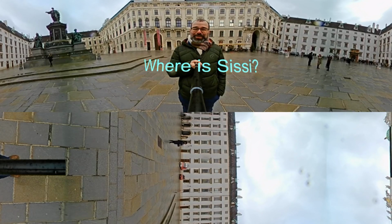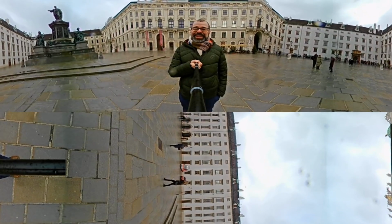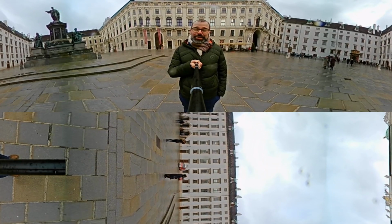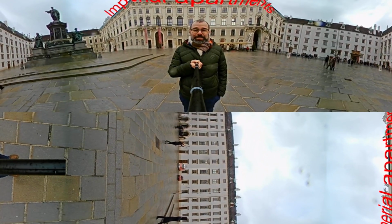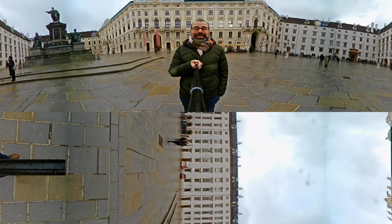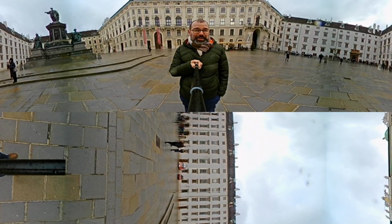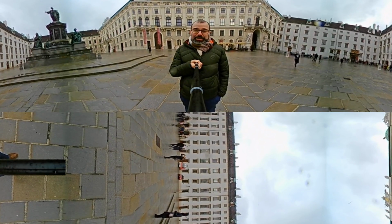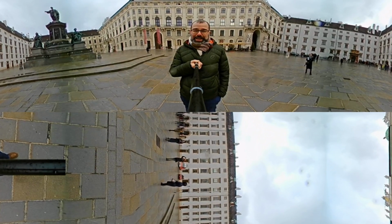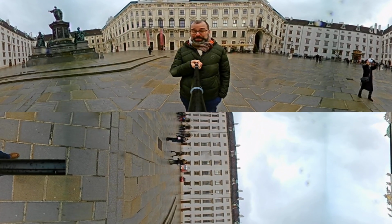You are now wondering, where is Sisi? Aren't you? Yeah, I knew it. What you can see behind me are the so-called imperial apartments. That is where Sisi and Franz Josef were living. That is the part that they were using to live. Of course, not alone. They were living with their servants and the people that were working for them. One part was reserved for the empress, and one part was reserved for the emperor. Now it is a museum.